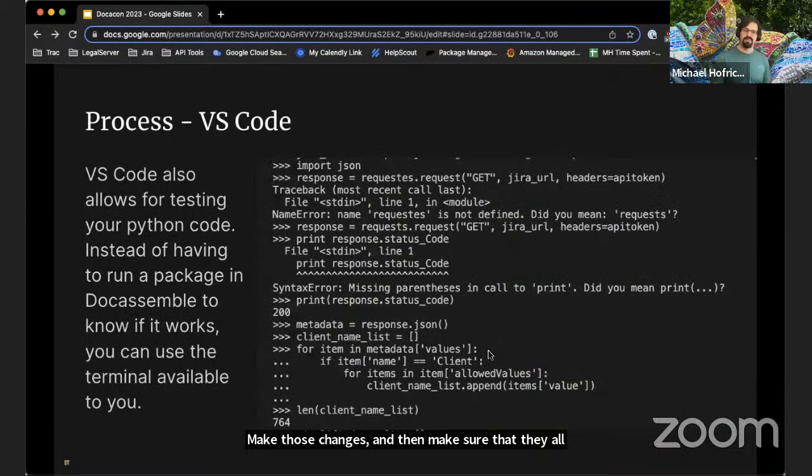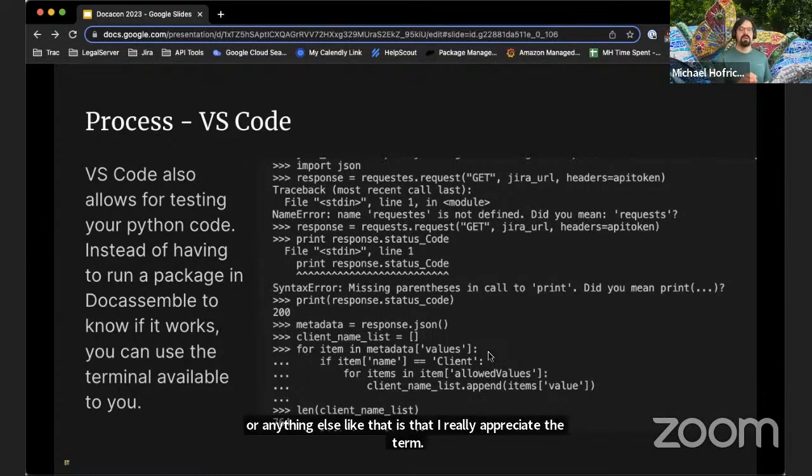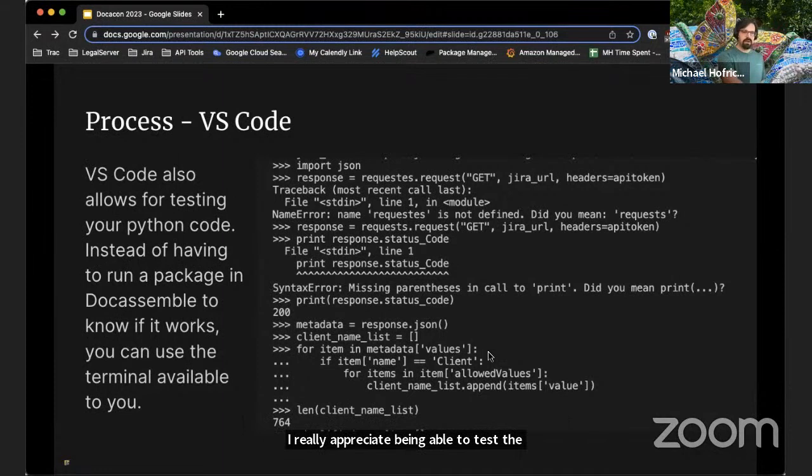The other really nice thing about VS Code, and this is probably because I'm not a Python developer by training or anything else like that, is that I really appreciate the terminal. I really appreciate being able to test in the terminal. And I think I've got an idea of how I built out all of these if statements. One of the things that I did is I went into the terminal. I was like, all right, well, I'm going to import JSON and I'm going to step through each line of my Python script and just test it out there and see, is this working?